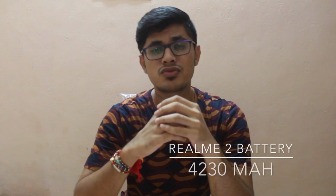Let's talk about the battery difference. In the Realme 1 you are getting a 3410 mAh battery, whereas in the Realme 2 you are getting a 4230 mAh battery.